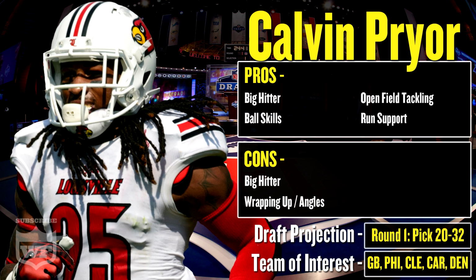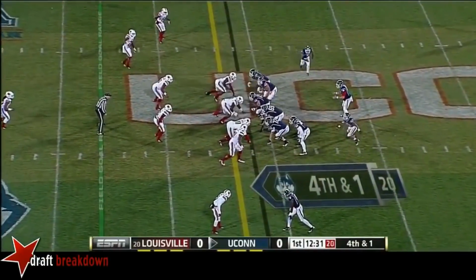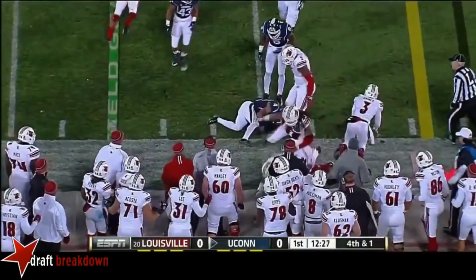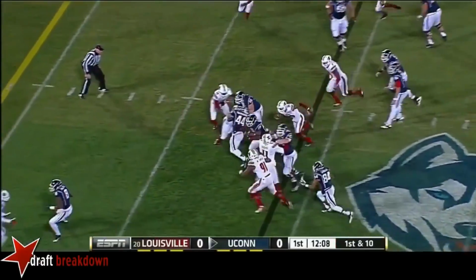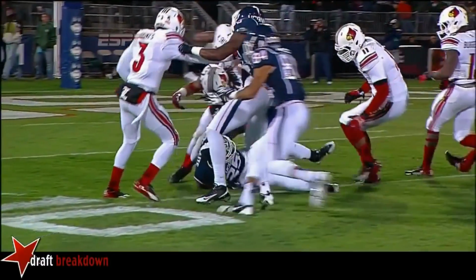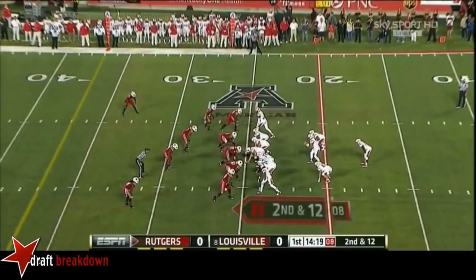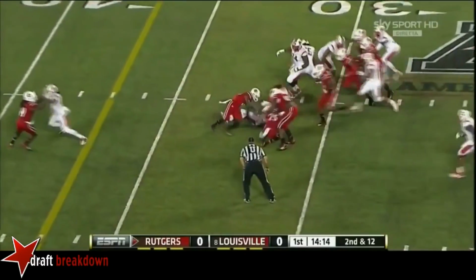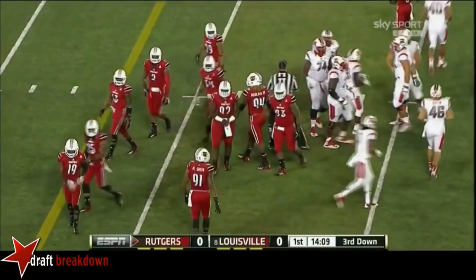Now, some of the pros and cons to his game. First of all, the very first play I watched of Calvin Pryor was a huge hit. Just a nasty, punishing hit where he comes up from the secondary and nails the ball carrier. That's something I noticed throughout the tape. He can put the helmet on the ball carrier's arms and pop the ball out as well. So he's very good at forcing fumbles when it comes to big hits.